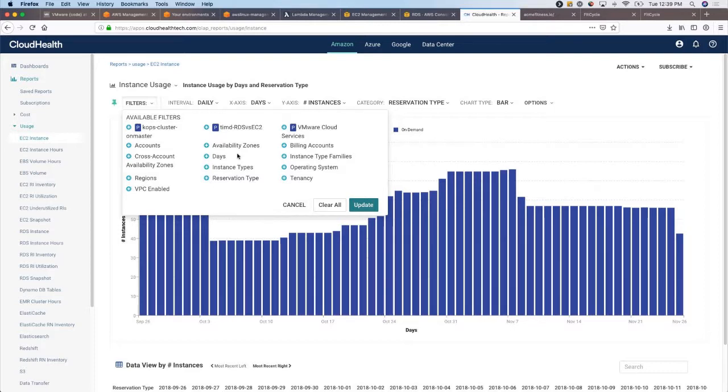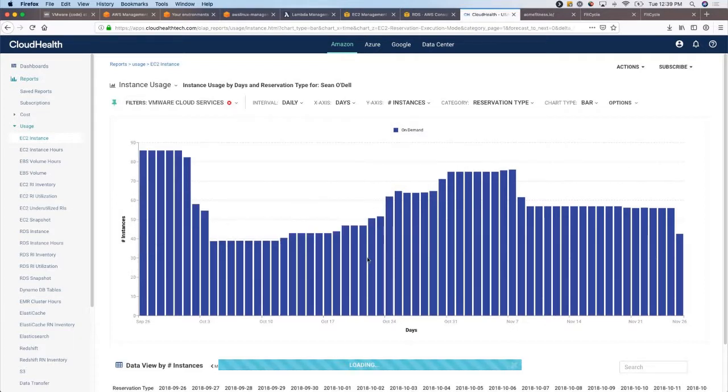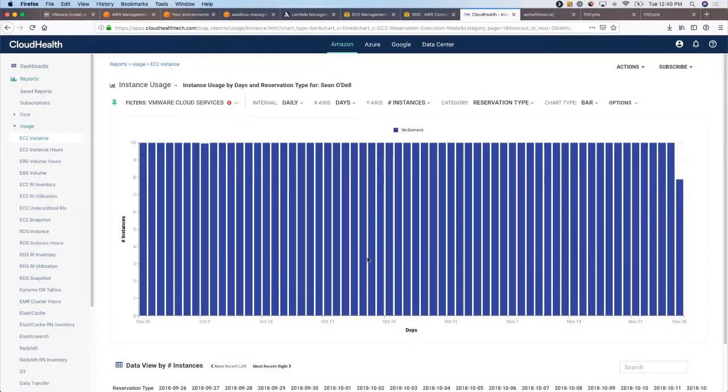So in my group, we have a couple of perspectives. I created this one for VMware Cloud Services. And quickly, I can say, you know what, I only want to see the assets that belong to me, versus maybe my peer Prabhu. And then if I update it, I own all of these, so it kind of ruined my view, but Prabhu doesn't have many, or neither does Tim.